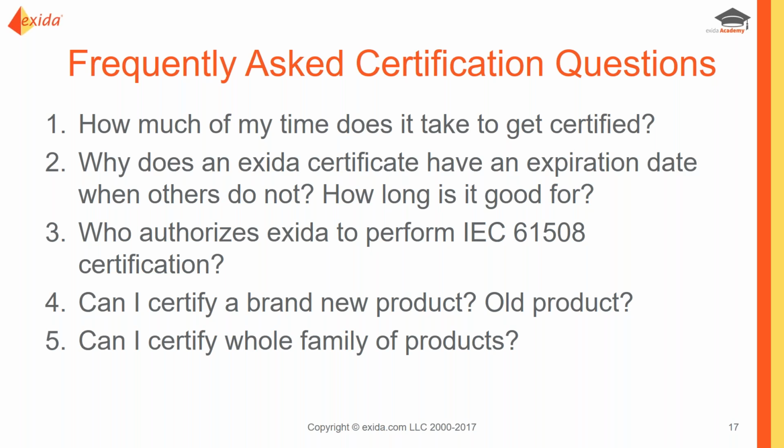However, most end users who purchase IEC 61508 certified equipment are now demanding that certification is done by a high competency technical organization that, this is the critical point, is accredited by ANSI or any other accredited body per the IAF. IAF is your International Accreditation Forum. What that means is, we want the certifying body, us, to be accredited by ANSI, but even ANSI has to be accredited by someone even higher.